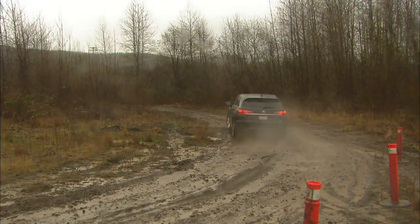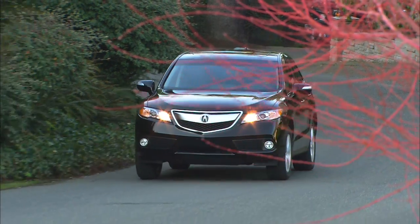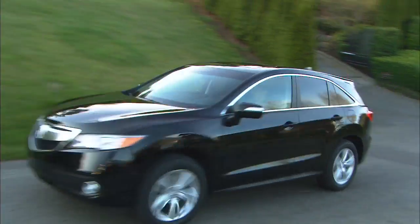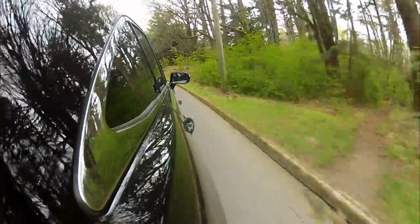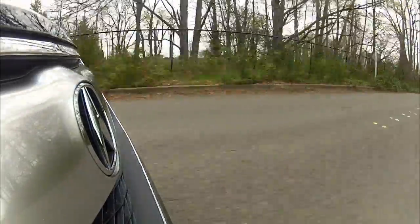By the way, RDX does not use the super handling all-wheel drive system anymore. Now it's all-wheel drive with intelligent control, much the same as the system used in the new Honda CR-V. In normal, steady driving, all power is sent to the front wheels. It automatically sends power to the tires with the most grip.